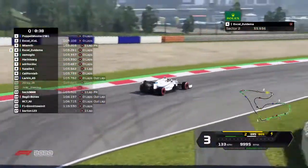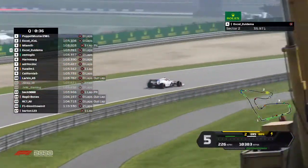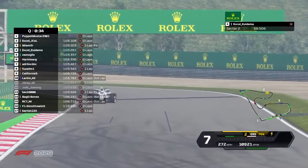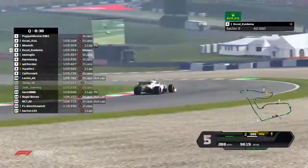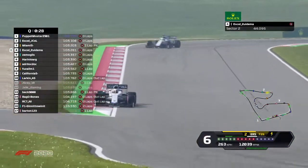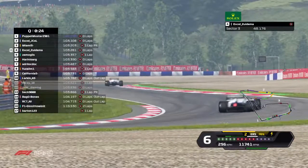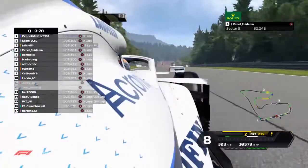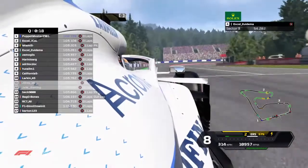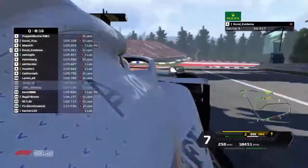Big lock up there into turn 4. It's so easy as you're trying to brake late and get the car rotated to lock up there. Pretty tight. He's found almost a full tenth. It's going to be really close to see if he's able to find time. Right now, he would just be slightly ahead of Miami.